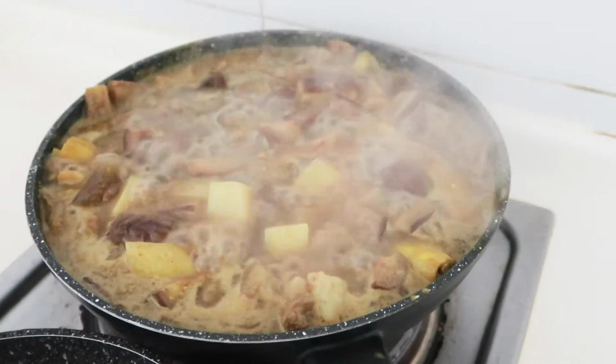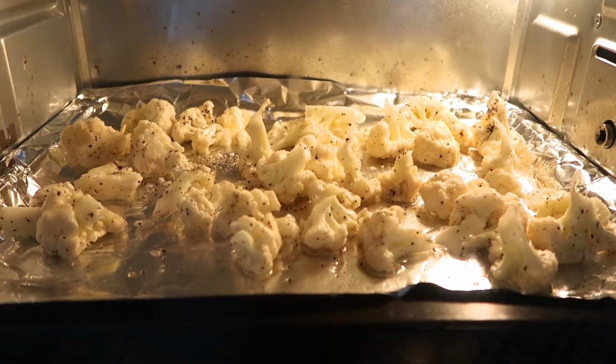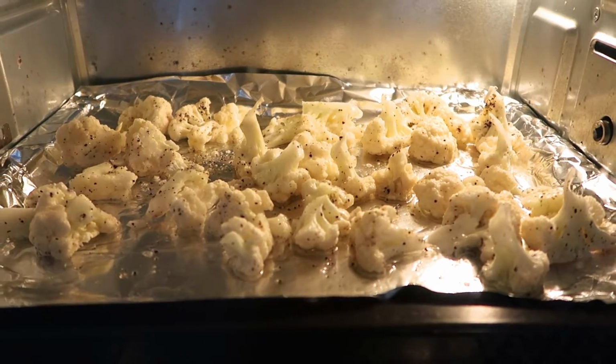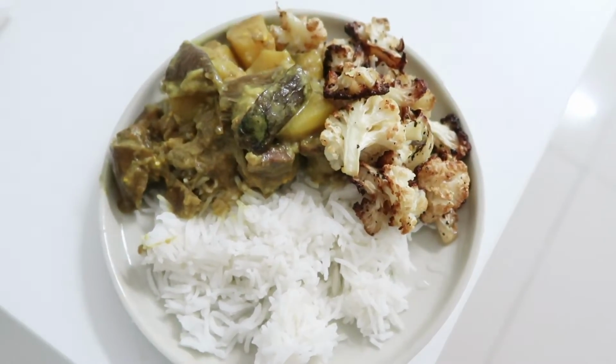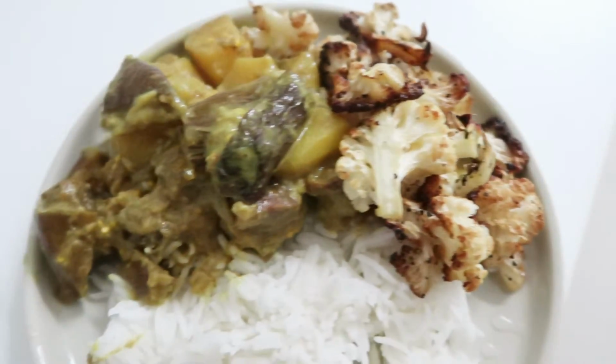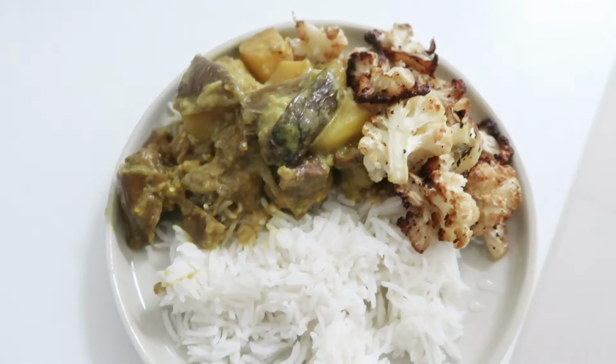Oh my god, just look at that. I also put cauliflower in the oven because this tastes really good with the curry. Dinner is served. So this is the roasted cauliflower, and this is the curry with the eggplant right there. Mmm.